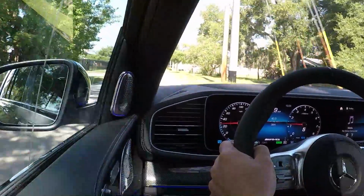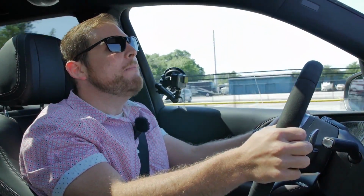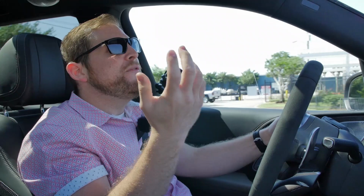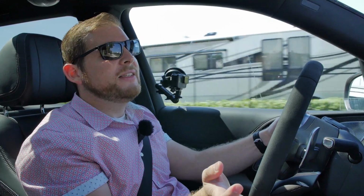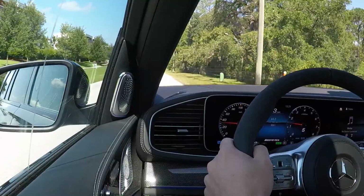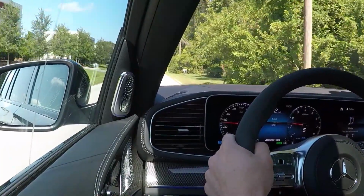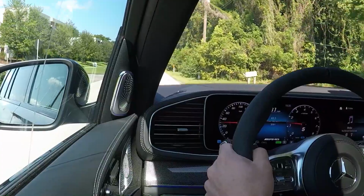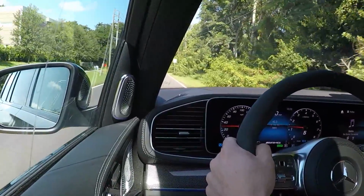And with a big 3-row crossover, I think Mercedes did make the right decision there to not make it so overly aggressive. But if that's the case, I think you'd be better off either getting the 450, which is the base model with the inline 6 that has 362 horsepower. They also make a V8 powered GLS 580. That's the same engine that you get in here, 4 liters twin turbo, but it produces 483 horsepower, which is fine. You'll do fine with that, and you're going to save a lot of money doing so.